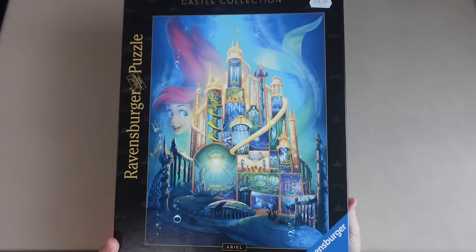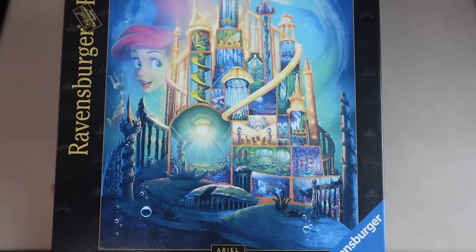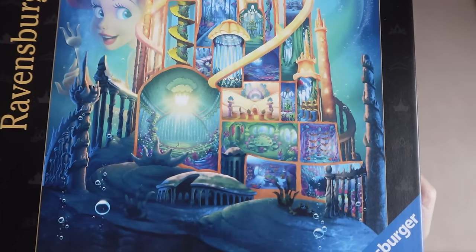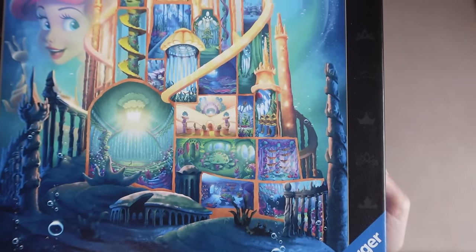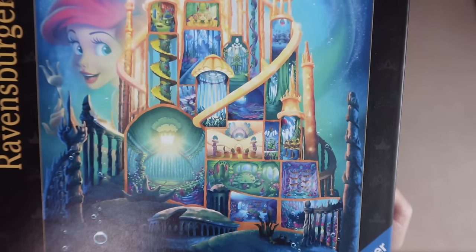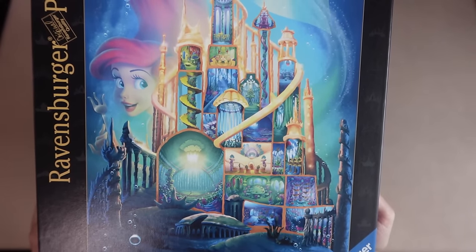I love The Little Mermaid. That was one of my most favorite Disney classic movies when I was a child. And I love how you can see the inside of the castle. This image is breathtaking. I don't know what it is about Ravensburger. You can't deny that Ravensburger have some of the best Disney images out there.